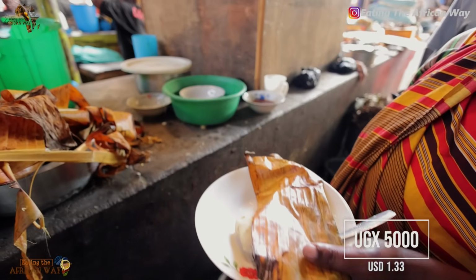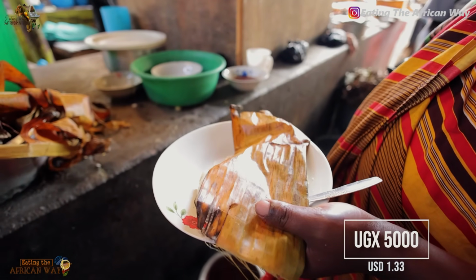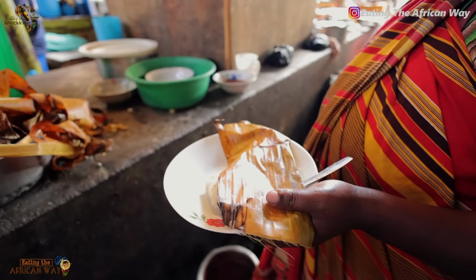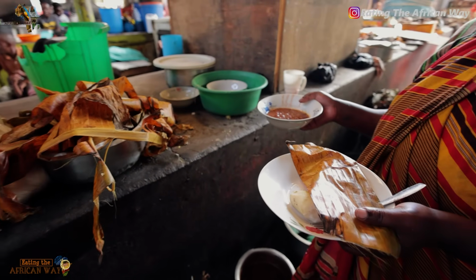So this is going to cost you 5,000 Ugandan shillings. They can give you more, but I wanted to get this portion because I don't want to mess up the food. But if you come here and want the full plate, it's going to be a lot of food which you cannot finish. So let's go sit and eat.